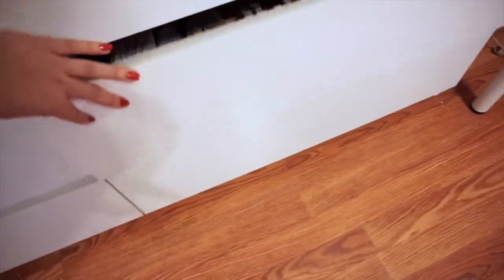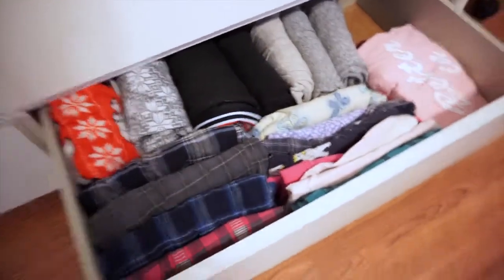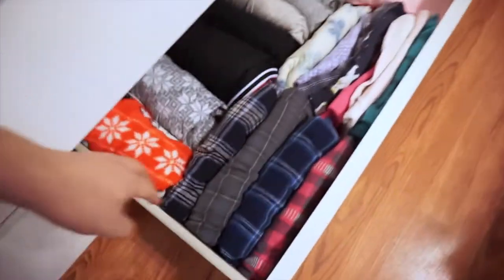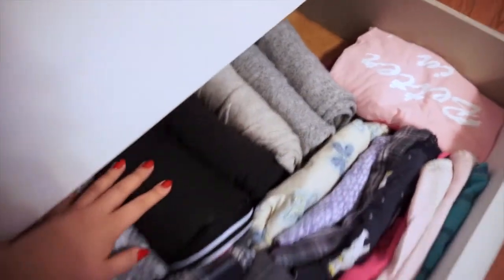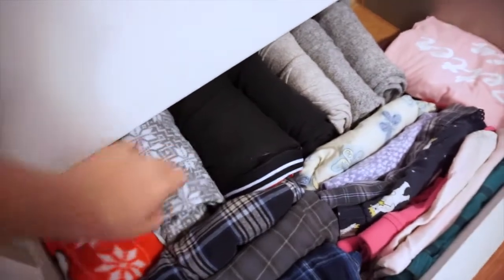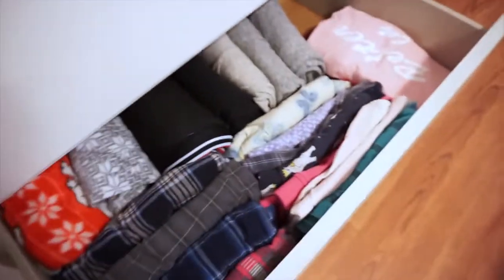And then the last drawer, you guys remember that did not close at all. So now I was able to organize it. So here we go. We have our PJs right in here. These are shorts and stuff. Those are nightgowns. These are loungewear pants. And then these right here are my thicker PJs. So sweatpants and stuff are bulked in the back.